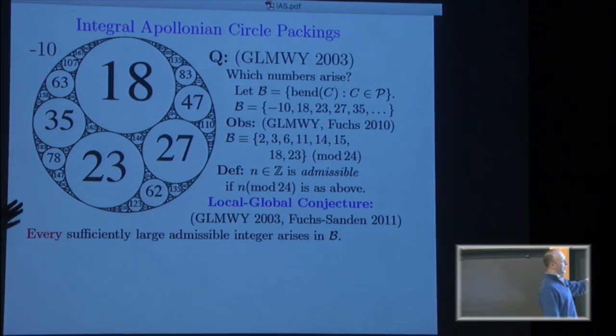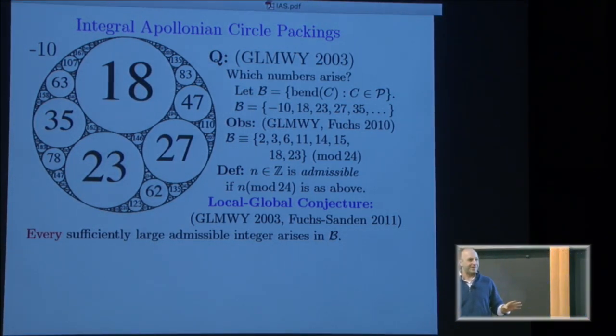So these local conditions should be everything. Okay, is that clear? By the way, please interrupt at any time. I'm trying to make this very, very elementary, so everything should be very understandable. This choice of 18 and 23, you can make other choices, right? You can make lots of other choices, infinitely many other choices.